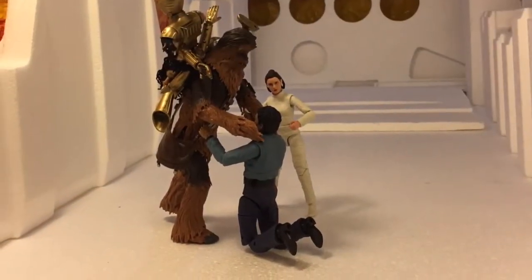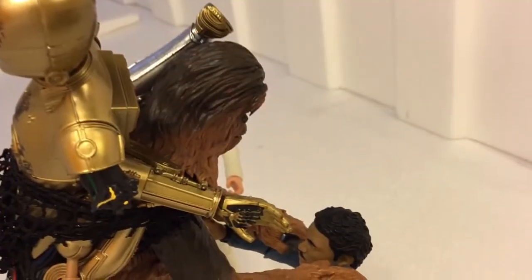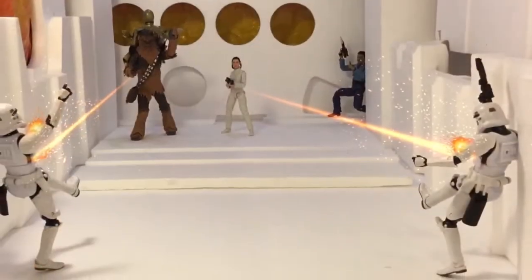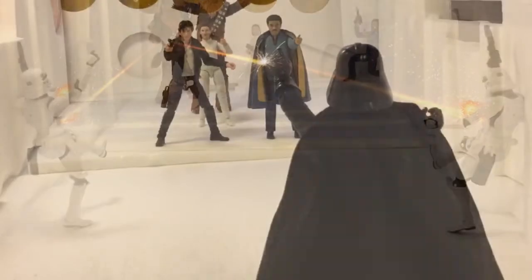A very awesome set, a very fun set, very posable, and makes for excellent dioramas and photos for your collection, guys. Really enjoyed this set. One of my favorite sets of the year by far. Absolutely awesome.